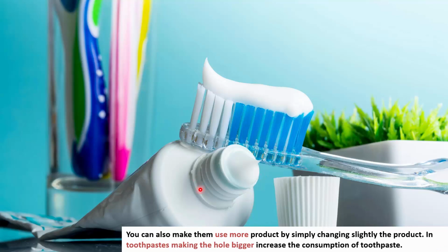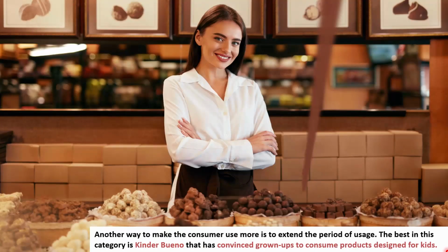And one of the moves done by the toothpaste producer was simply to make bigger holes, which obviously increases the consumption of the toothpaste. Another interesting example of increasing the lifetime value of the customer comes from the producers of sweets. They are pretty great at extending the period of usage of their products. The best in this category is Kinder Bueno, which has convinced grown-ups to consume products designed for kids that even in the name have the word kids.